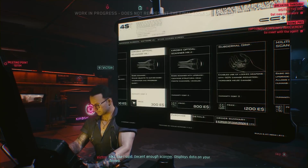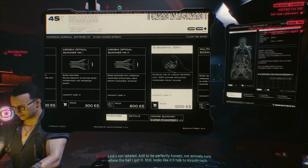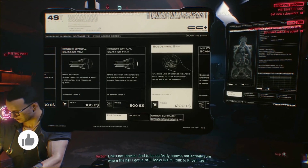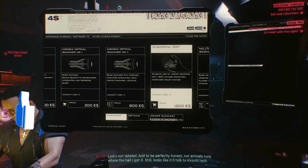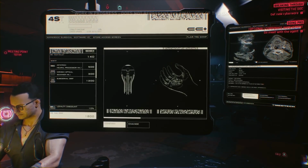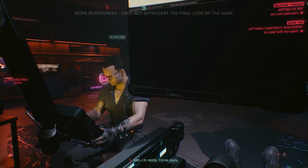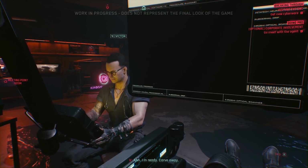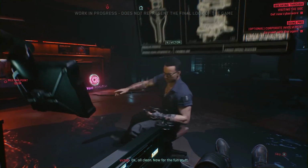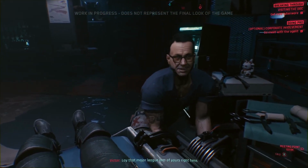You can get Ripper docs within the game that upgrade your cyberware. A lot of these do it legally, but there are some that will offer black market gear which can be upgraded illegally. Some of this gear can be military grade. You'll find within the world of Cyberpunk that there's a lot of cyberware that you can use which does the exact same job, if not a very similar job. But what it can come down to deciding is whether or not you want to take functionality or whether or not you want to take style.